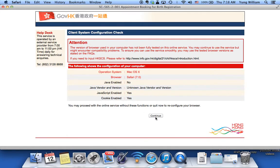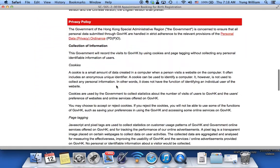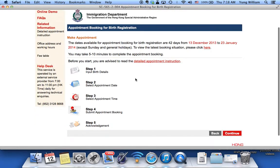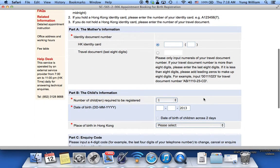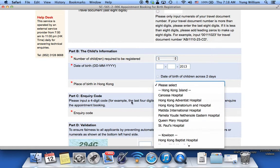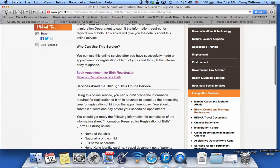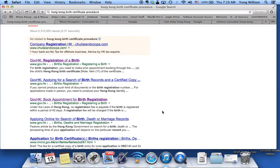There's the address, and again, they're going to ask you for important information. So of course you want to read all the instructions and directions. They're going to ask you for the birth details. So again, the passport number of the mother, just the last 8 digits. Okay, number of children, date of birth, and which hospital. And their address is also on their website. You should be able to find it. Easiest way to find it is actually going to Admiralty stop on the bus. It's right there.